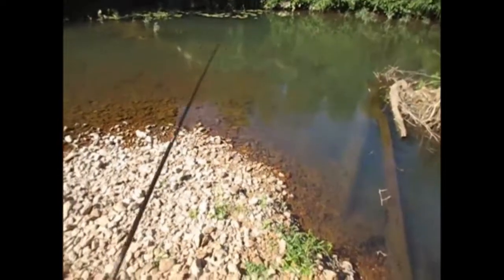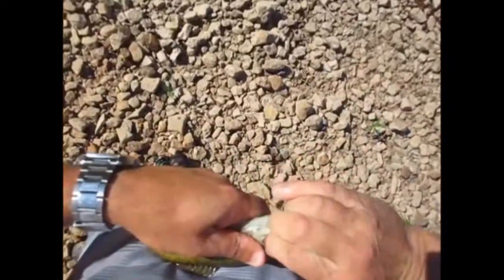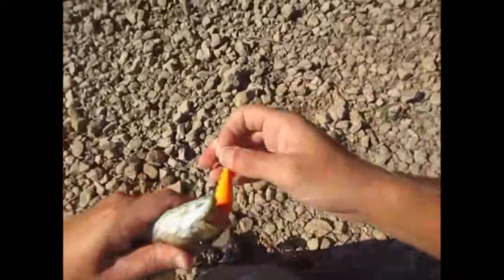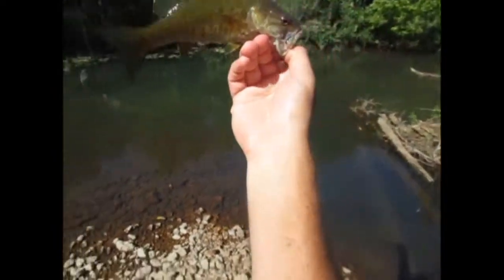There we go. Smallmouth, male, beautiful. I was thinking that might have been a pickerel because of the lily pads right there, but nope. Small guy. But it is a fish.